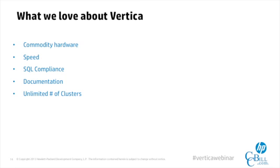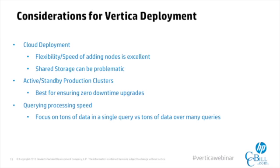So, considerations for Vertica deployment. We've had a lot of experience with Vertica, and we've done a lot of different things with it. And this is my recommendations for Vertica deployment. Cloud deployment is great. There's the flexibility and speed of adding additional nodes. You can run it on Amazon Cloud. You can run it on Phoenix Snap Cloud. You can set up your own vCenter VMware cloud internally and run it on there. But what we found is if you're doing cloud deployments, watch out for shared storage. If there's a problem with shared storage, that could cause issues with your Vertica deployment. You can set up redundancy on the cluster, but what we prefer is segregated storage per VM, and that works out best.